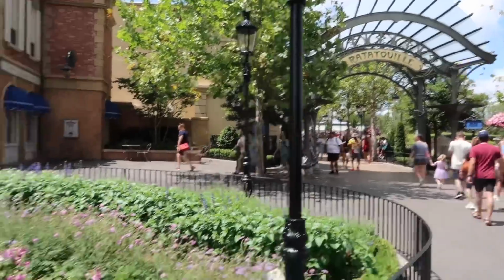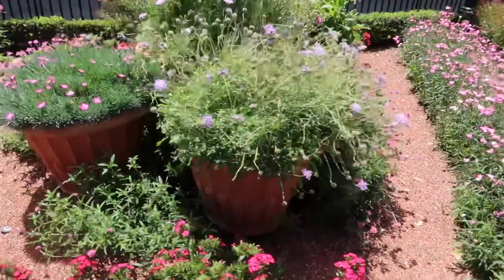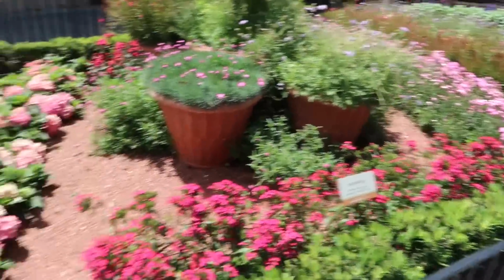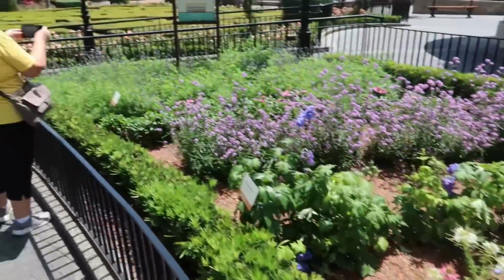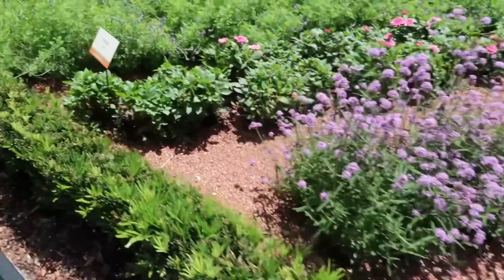For a couple of years, there used to be a Remy topiary, probably right here where all this foliage pots are. But now for Flower and Garden, they are putting all the, I'm getting a lot of little video and photos for herself of the different plants.